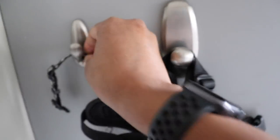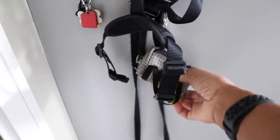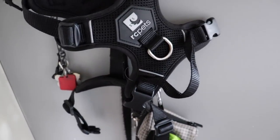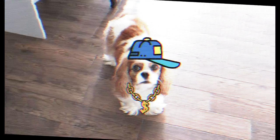But he's got two little command hooks here. One is for his collar and the other one's for his harness and his leash along with a little poop bag. We got him a new harness recently because this one has a front clip. I find the front clip to be very helpful against some doggies that pull a little bit.